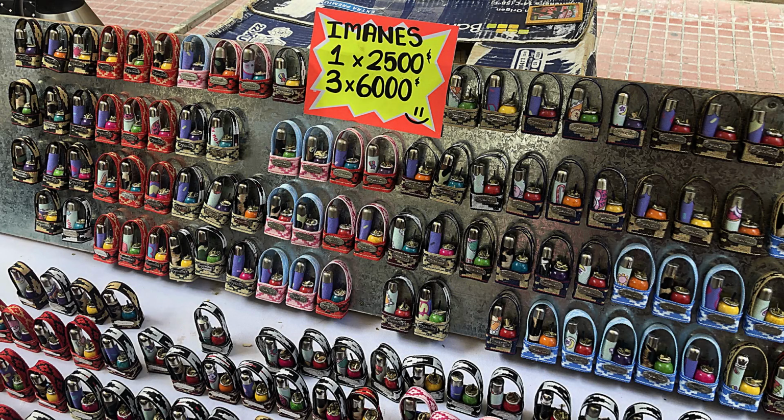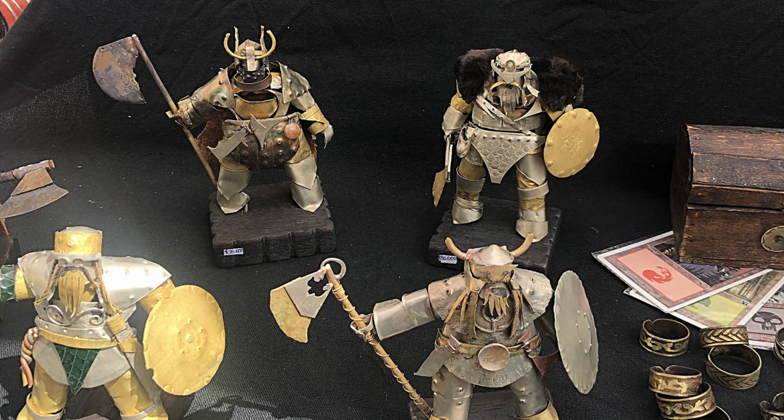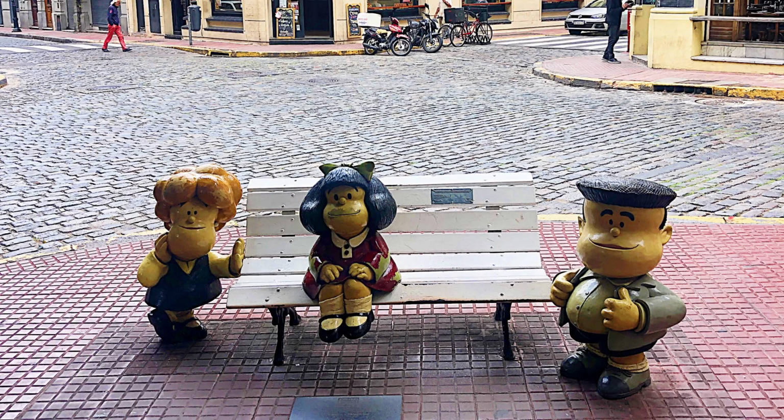As you get down to the bottom, they have an area with a lot of character, like I'm not even sure if it's comic or cartoon. Maybe it's both. Mafalda is one of the popular ones. I believe all the characters are from the Mafalda. I may be wrong, but it was a nice walk.